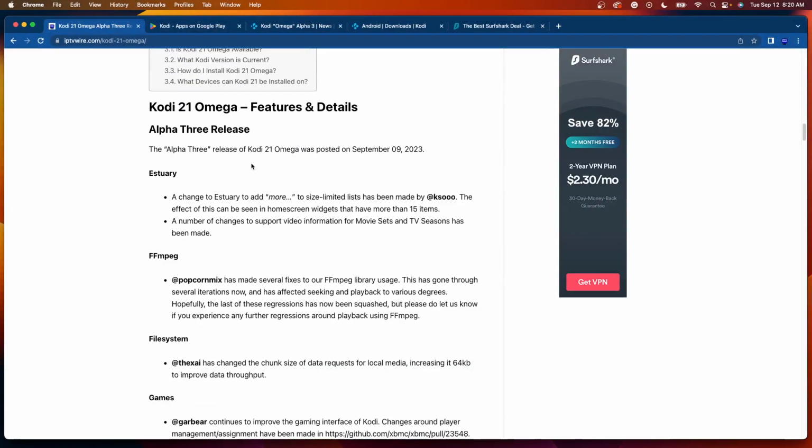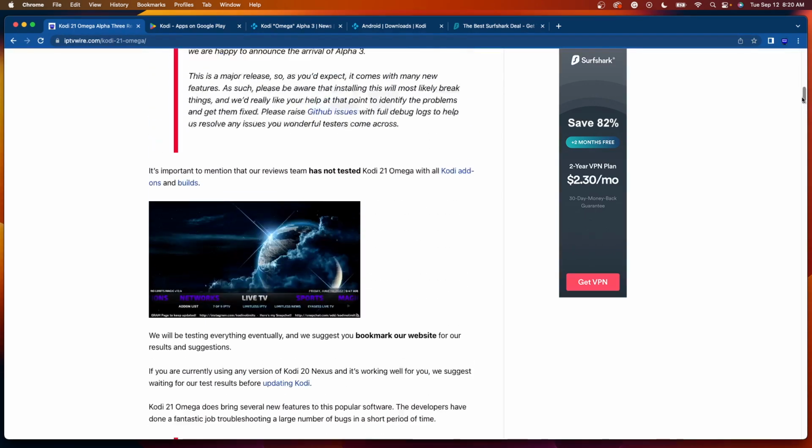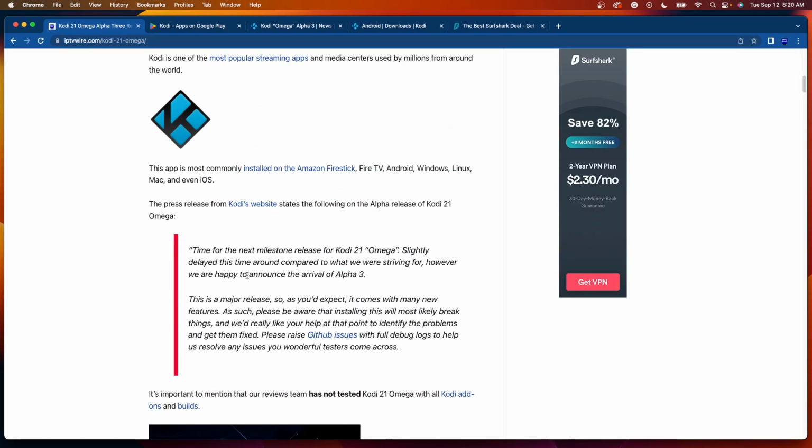So you'll see here it has all sorts of different updates. The Kodi developers even left a message for everyone. So it says, time for the next milestone release for Kodi 21 Omega. Slightly delayed this time around compared to what we were striving for. However, we were happy to announce the arrival of Alpha 3.